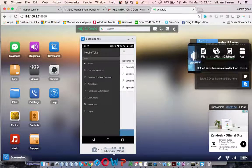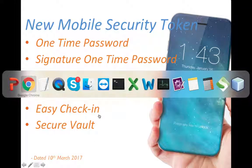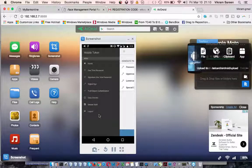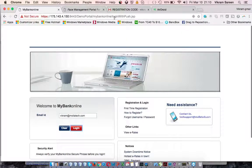Now let's go to the easy check-in. As I explained to you, it is a fantastic feature, and I think it really brings all the security under one umbrella. Now I will be clicking over here, and let me go back to the demo first.